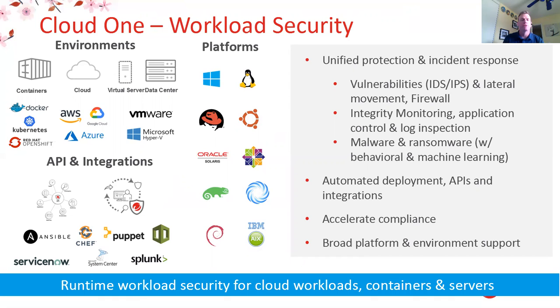But also using security controls for the host, like integrity monitoring or application control, which locks down the system so that only the applications that you want running in your server environment are the ones that are allowed to run. And then finally, focusing in on those compliance mandates that you might have within these environments, and giving you that broad platform and environment support. So whether you're deploying in a data center or in a cloud environment, making sure that all of those legacy operating systems, like say Red Hat 4 or Windows 2000, are still supported and protected using all of this great agent-based technology as well.